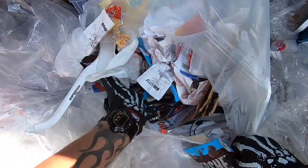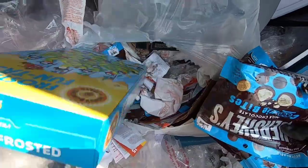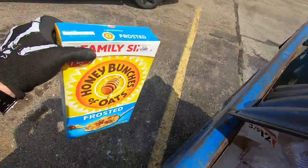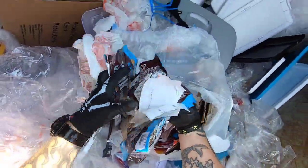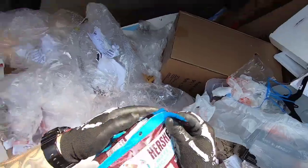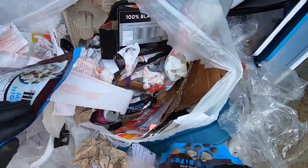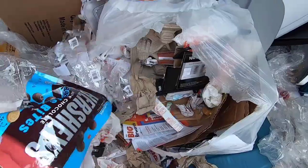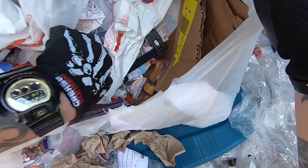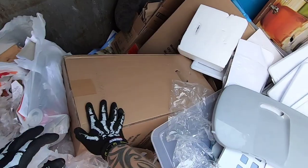Some Hershey's cookie bites. Oh wow. Quite a few of those. Some honey bunches of oats. There's all kinds of these. Good thing we were the first ones on the scene, because those would have melted quick. Guys, it is hot out today. About 100 degrees.